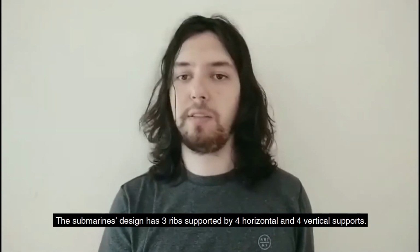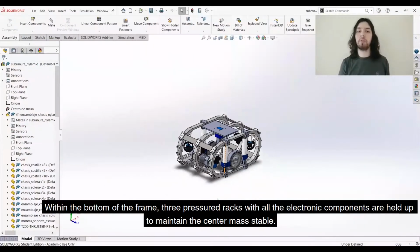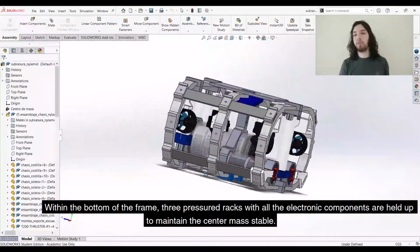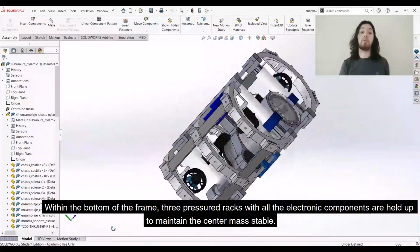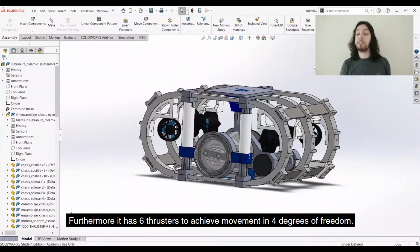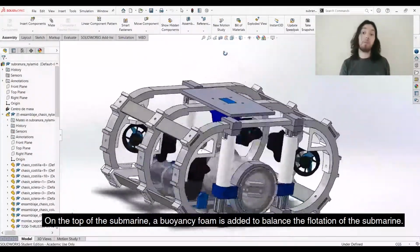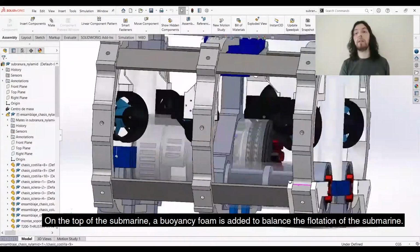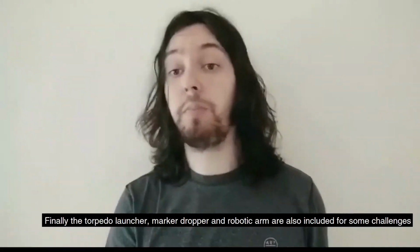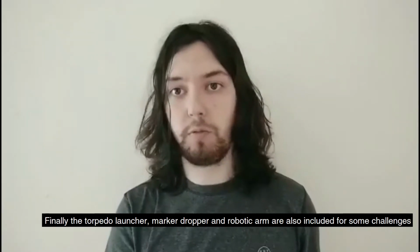The submarine design has 3 ribs supported by 4 horizontal and 4 vertical supports within the bottom of the frame. 3 pressure racks with all the electronic components are held up to maintain the center of mass stable. Furthermore, it has 6 thrusters to achieve movement in 4 degrees of freedom, and on top of the submarine, a buoyancy foam is added to balance the flotation of the submarine. Finally, the torpedo launcher, the marker dropper, and a robotic arm are also included for some of the challenges.